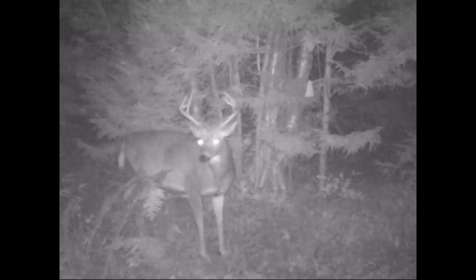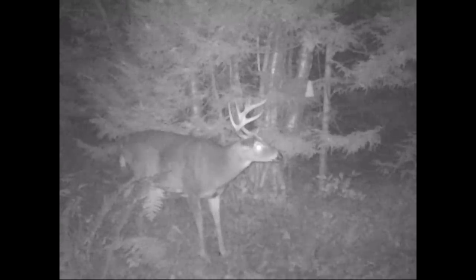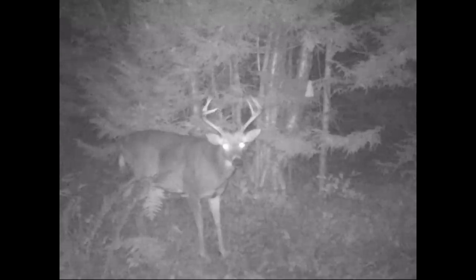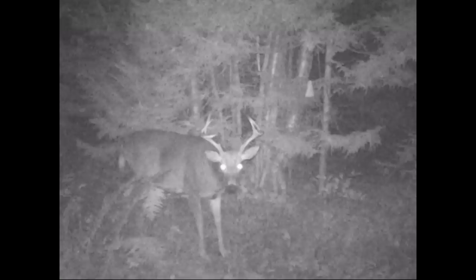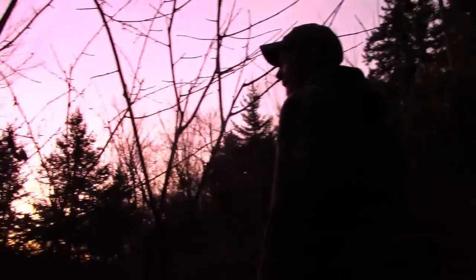A lack of a mast crop had the deer spread out a lot more, and any concentrations were around young cuts or green fields. What snow we got was as loud as artillery fire, and when it melted, it left the ground high and dry. But somehow, I did manage to see a bunch of deer this season.